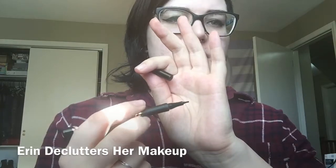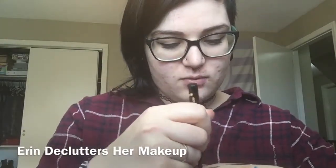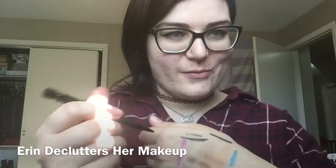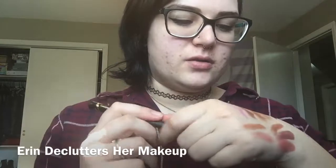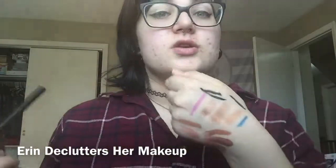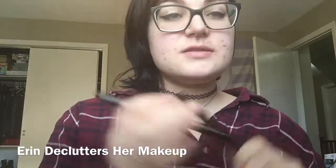It's cool because you can see that sometimes it's thin. That's the problem, I think, because it's really hard to get, oh, it's so dry. Oh, and now there's a lot coming out. That was the other thing. It was very unpredictable. It's hard to get a really sharp wing with that. These two I actually did like.